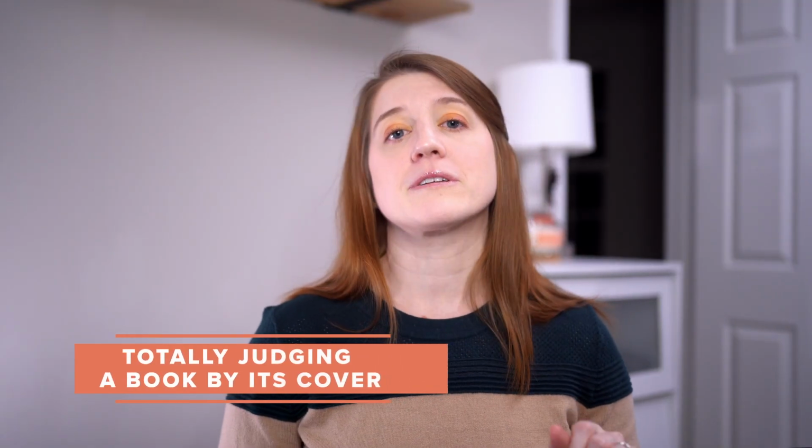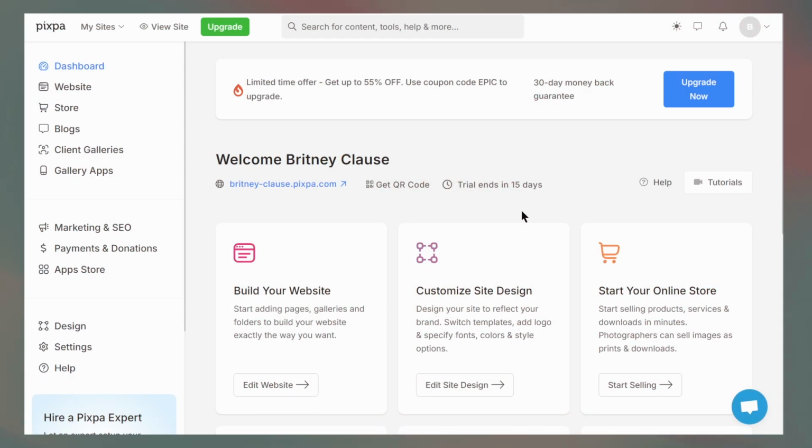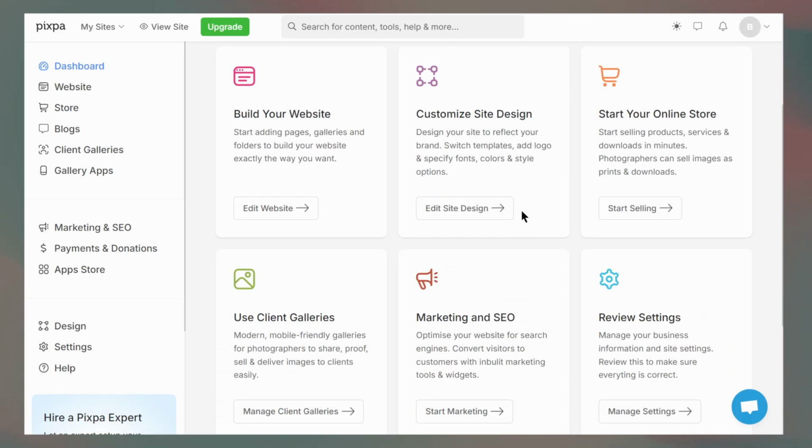All right, I think my date just walked in, so let's get into it, starting with the user interface and that all-important first impression. Once we get past the introductory hellos, aka account creation and initial setup, Pixpa's interface comes across really great. It's simple, but not in a bad way. Just clean, focused, and not trying to be flashy for the sake of it. There's a lot to click on, but it's laid out in a way that naturally leads the eye where it needs to go. The dashboard nudges you towards the essentials, like building your website, setting up your store, or creating a client gallery without all those options feeling overwhelming.